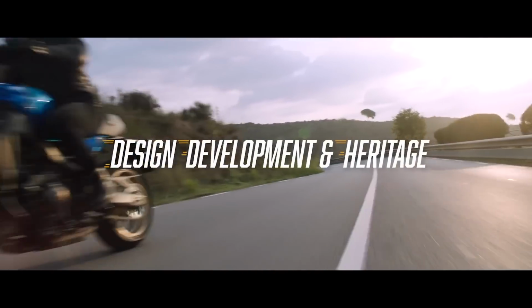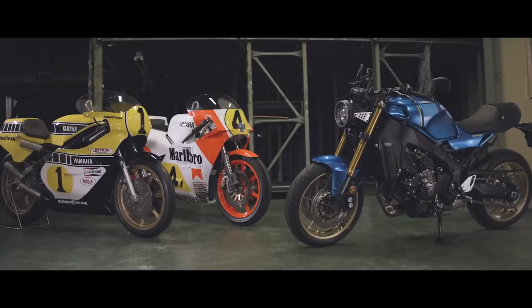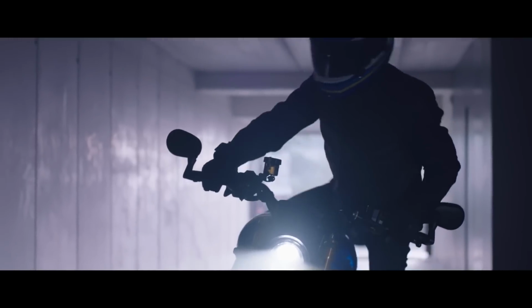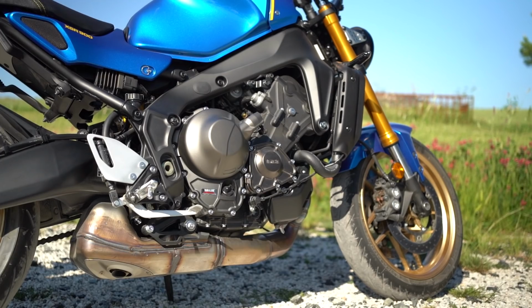I'll start with the looks, and I say that as someone who generally likes the vibe of this new model. There are plenty of 70s style bikes out there on the market already, and so I think it's nice to see Yamaha contributing something a little different with more of a late 80s or early 90s theme. I know that it's not going to be to everyone's taste, and I do also appreciate that the bottom half of the bike is basically just the MT09.